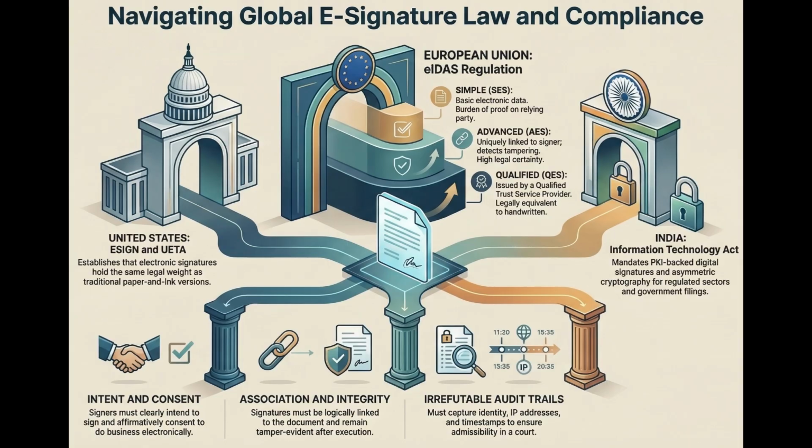Yeah, our legal sources break eIDAS down into simple, advanced, and qualified tiers. Let's walk through those to see the contrast. Sure. The lowest tier is a simple electronic signature, or SES. That's essentially just typing your name at the bottom of an email. Which doesn't seem very secure. It has some legal standing, but the burden of proof is entirely on you if someone challenges it.